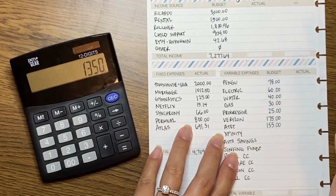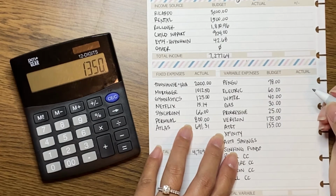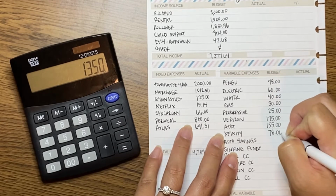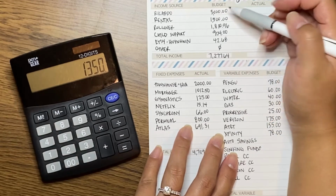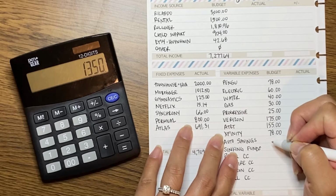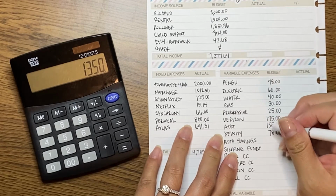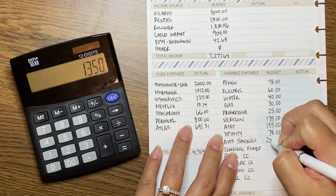Xfinity is the internet at our home. It's always 77, and then it'll be like 76 or 77 cents. So I'm just gonna put $78. Auto savings. So every time Ricardo gets paid, we automatically save 25 to our cushion savings account, and then we save 100 to our insurance savings account. So 125 times 2 makes it 250.